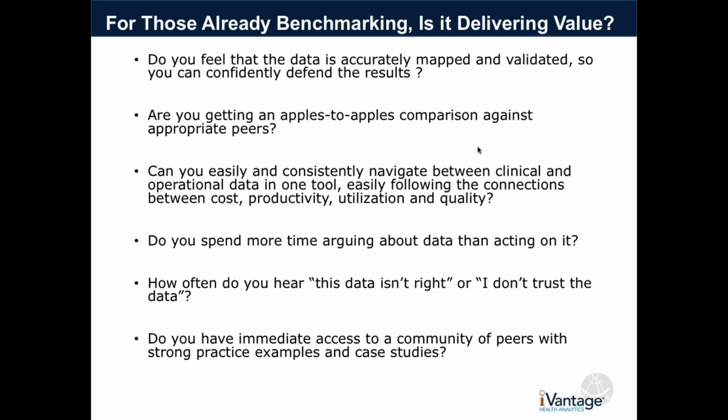Fourth, do you spend more time arguing about the data than acting on it? That goes back to, is it accurately mapped? Is it accurately validated? Are you engaging people in the validation process so that they understand it, can defend it, and are confident? Same thing with the second to the last bullet: how often are you hearing, this data isn't right and I don't trust it?